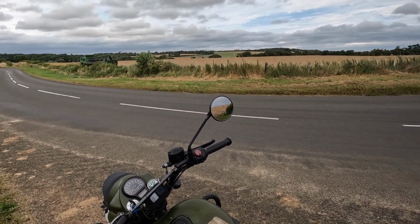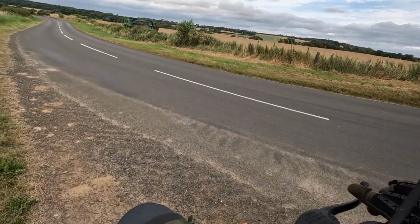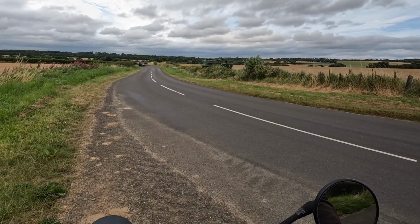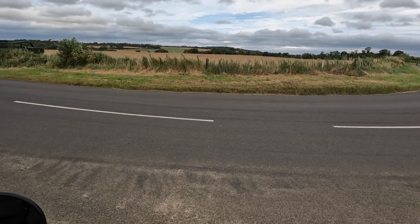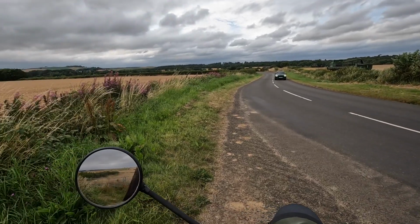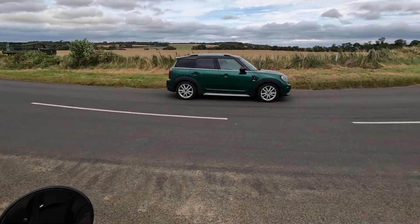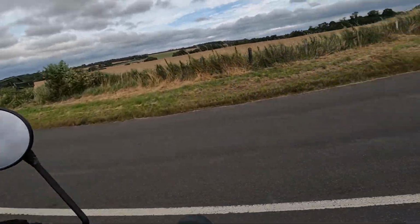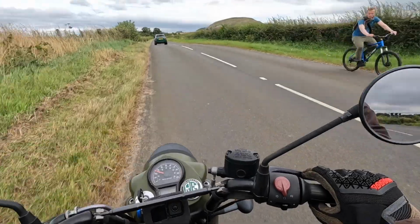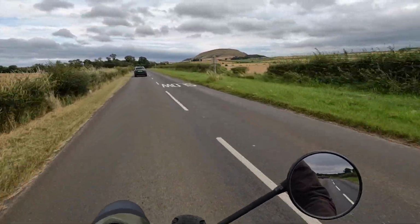Look at all that, eh? Seriously dangerous on corners though when it spills. The new trailers are a lot better. Let this guy go. Okay! An Enfield fan there?